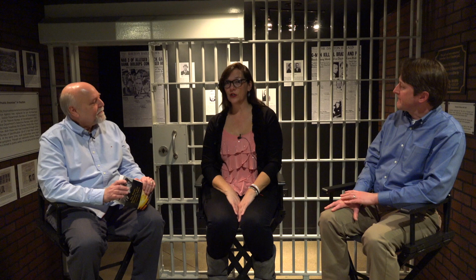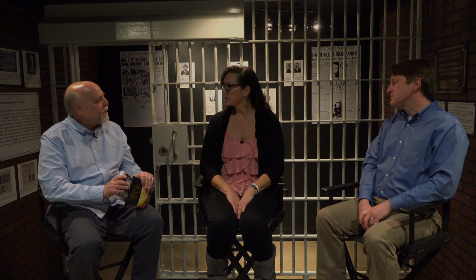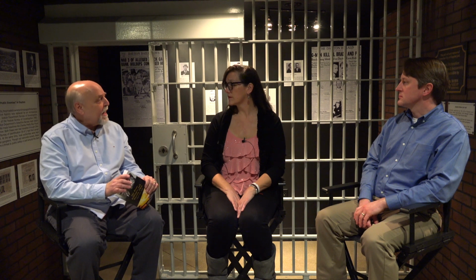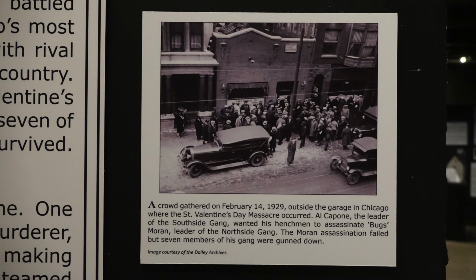So Steve, the name George Bugs Moran was mentioned earlier. What was his connection to Dayton? Well, most people know that Bugs Moran was the chief gang rival of Al Capone during the Roaring 20s up in Chicago, and that he was the target for the 1929 St. Valentine's Day massacre. He happened to escape his own gangland execution because he was late for a bootlegger meeting in the garage. But seven of his gang members were wiped out in that massacre.